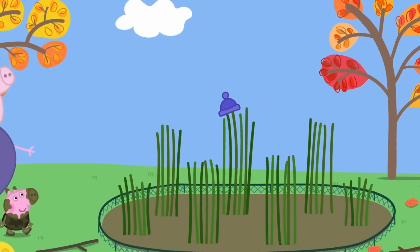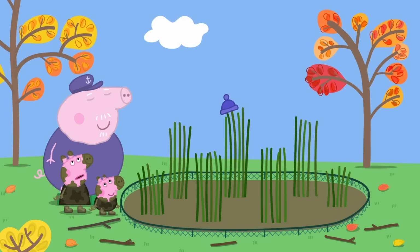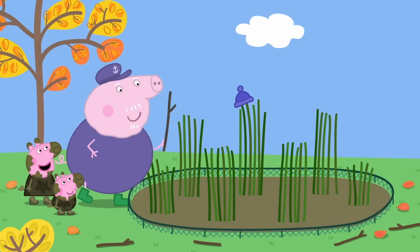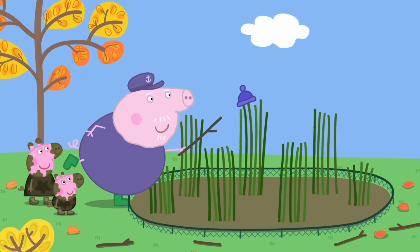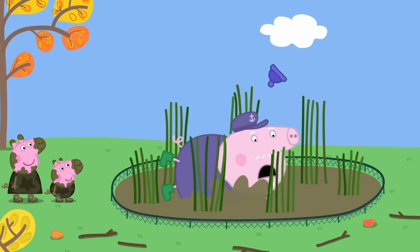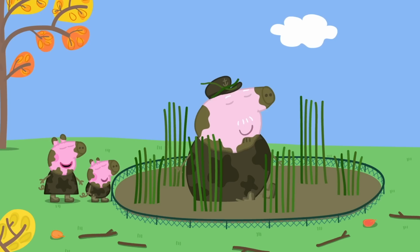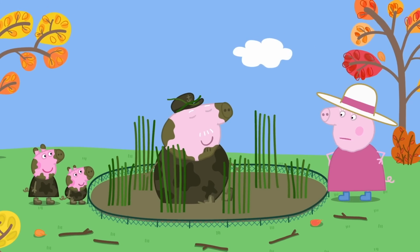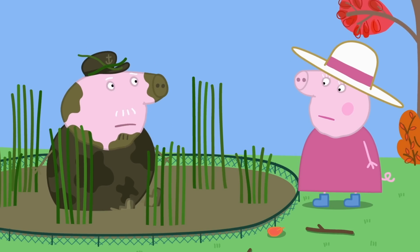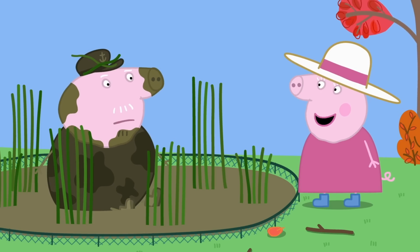George's hat is on top of some reeds in the pond. Lucky for us, your hat is still clean, George. But how do we get it? This is a job for a grown-up. I will need a stick. Don't fall in, Grandpa. I know what I'm doing, Peppa. I can reach it. I see a big piggy who needs a bath. Grandpa Pig, what on earth are you doing? I'm having a cup of tea. No, you're not. Of course I'm not. That was a joke. It is perfectly clear to see that I have fallen into the pond. That was a silly thing to do.